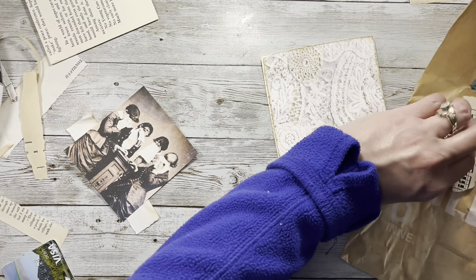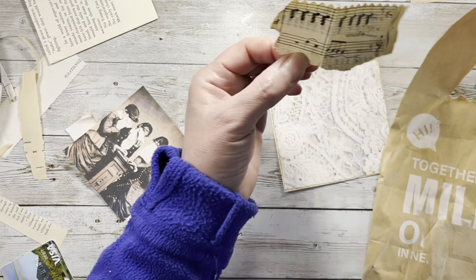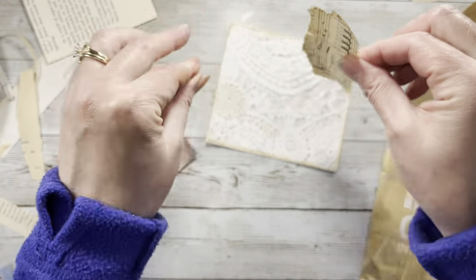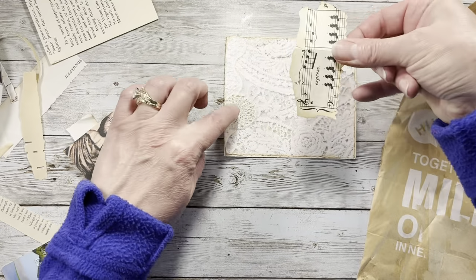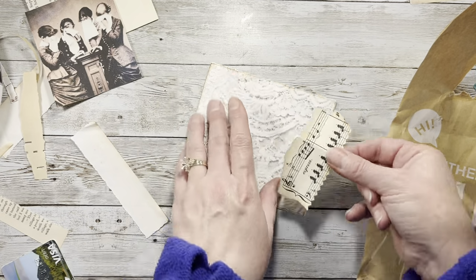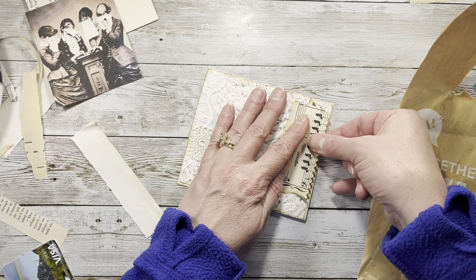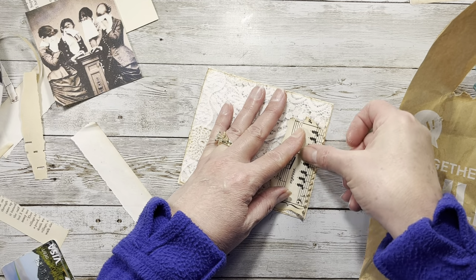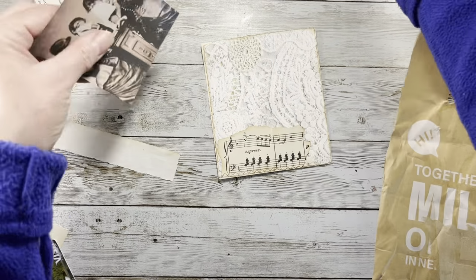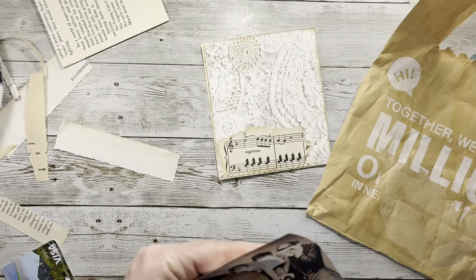Music is just falling apart. Just cracks every time it gets bent or anything. It's kind of crazy. I don't really want to cover that up. Let's see. How do we... Maybe we could put it down at the bottom instead. Over this way. Something different. We need to rough this up.